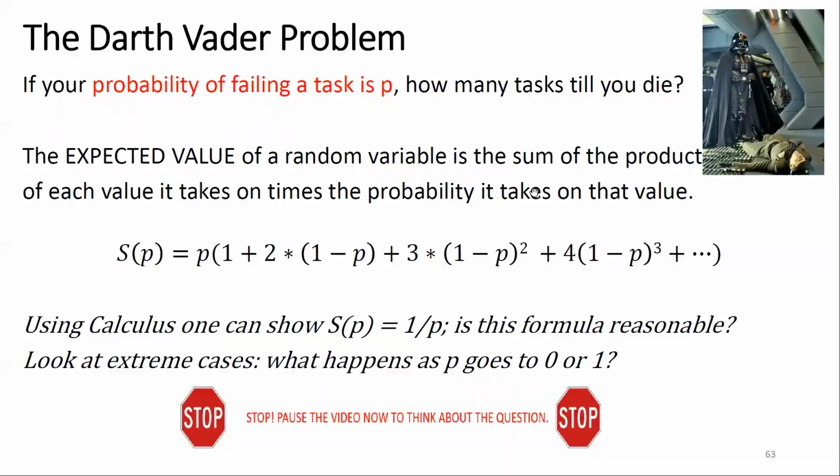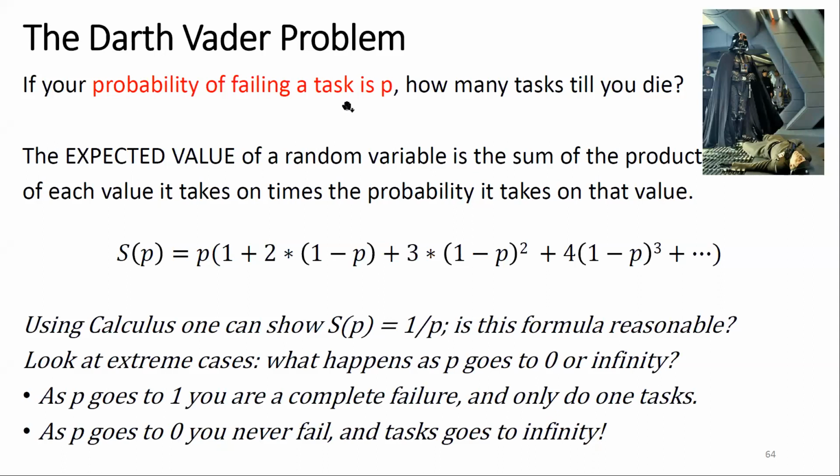All right, so we talked about this. As p goes to 1, it means your probability of failure is getting very, very high. In fact, you're a complete failure when p equals 1. You can't do anything right, and you will only survive for one task because Darth Vader will kill you. As p goes to zero, however, you become more and more competent. So you might join the Rebel Alliance. And so as that happens, the number of tasks you can complete will go up.